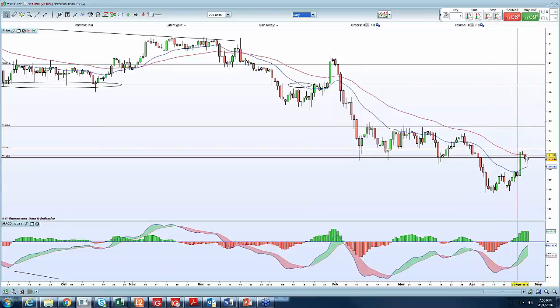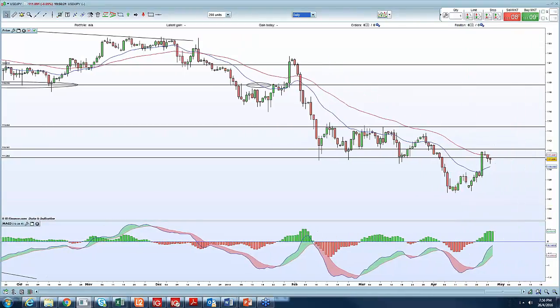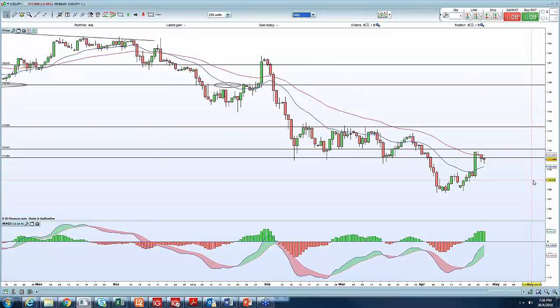Okay, but right now we are at that key resistance level, anywhere between 111 to 112. So a bit of conflicting signs on weekly and daily chart. I'm more than happy to let the Federal Reserve do the job for me and show me the clear path in terms of where dollar yen might go, and then I'll just hop in.